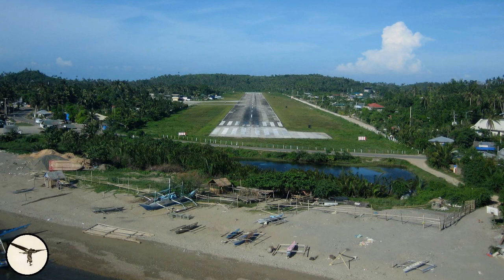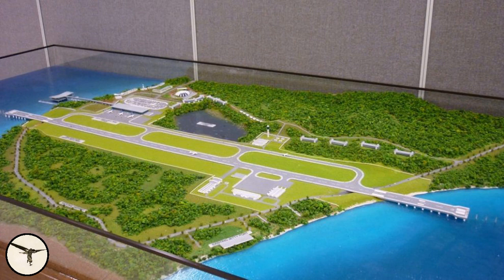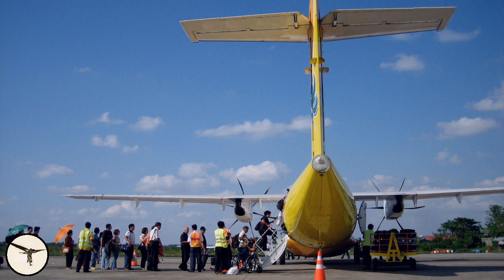After I left in 2009, a lot has changed. The hill is now removed and the runway is much longer. And the name of the airport has changed to Godofredo P. Ramos Airport.